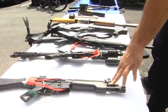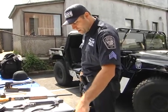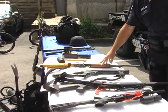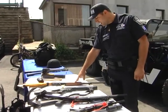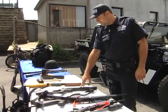These are all fully automatic weapons. This is an MP5, it's just a 40 caliber. This is a 223 caliber M4. This is a less lethal shotgun, which would shoot beanbag rounds. And this is a 40 millimeter, so this shoots basically like pepper spray or gas for riot control, crowd control.